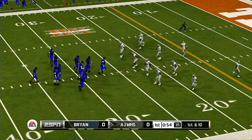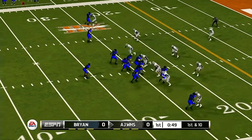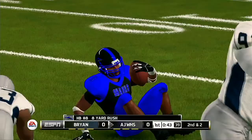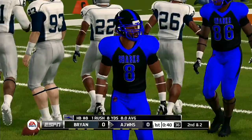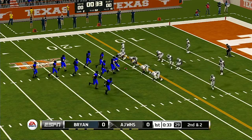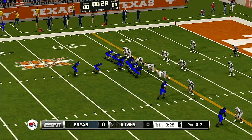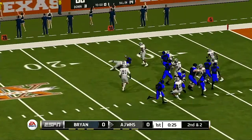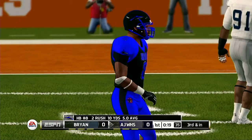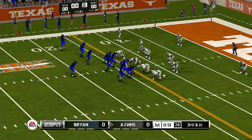From the 24-yard line, first down. Down around the 16-yard line. That makes it second and two. And he makes it out to about the 14-yard line. Gain of 2 yards. Third down. It's third down, and they're about the length of the football away from the first down marker.